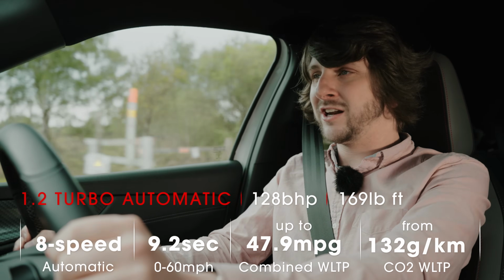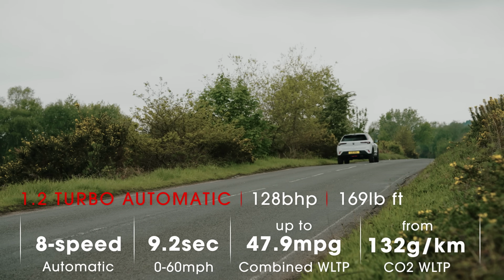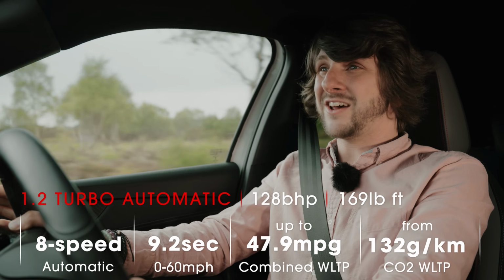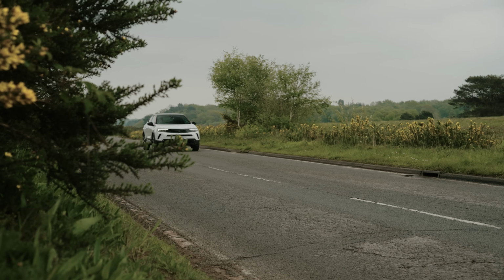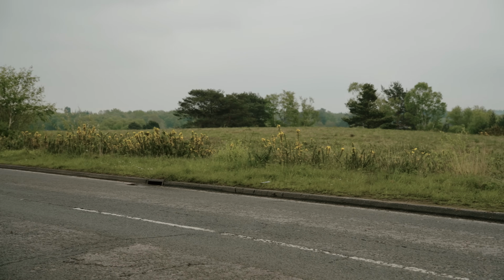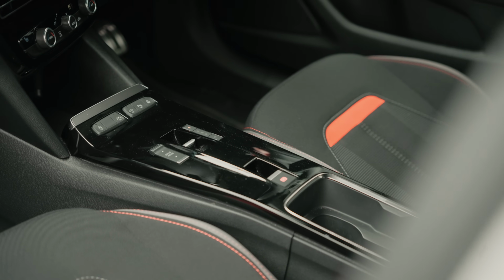plenty of power off the line and loads of pull to get up to motorway speeds. In fact, the 0 to 60 time of 9.2 seconds is only 0.1 seconds slower than the most powerful version, so in reality you're not going to feel the difference. This engine comes with an 8-speed automatic gearbox, where the other two come with a 6-speed manual. The auto in this, it's fine. It's a bit abrupt around town, but otherwise it switches through the gears smoothly enough.